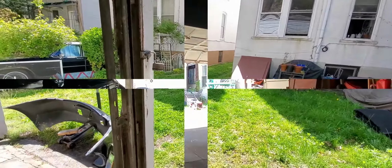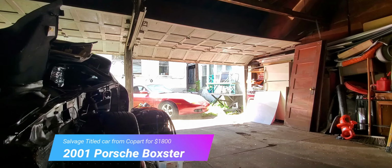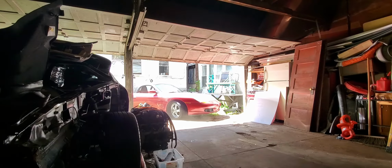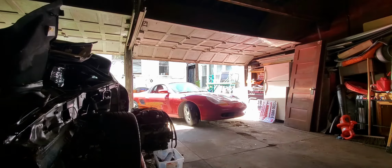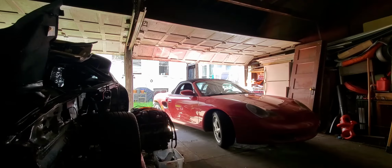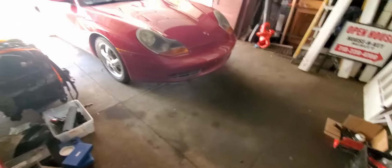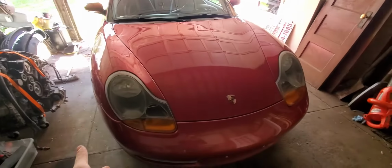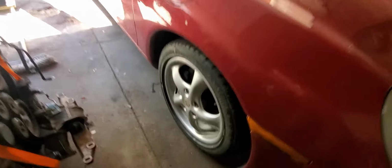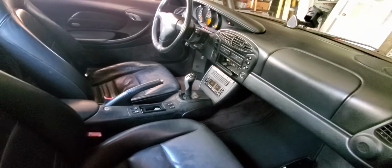Okay, time to bring the red car inside. Here it is, the Boxster that I bought for $1,800 from Copart. It drives, it works, it looks good, more or less. I got some new tires on it, not the best ones, but still tires. The inside does not smell anymore. I haven't put the stereo back because I'm trying to get the code.